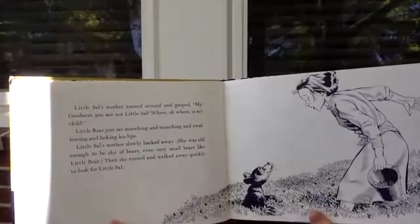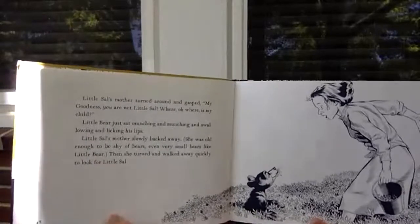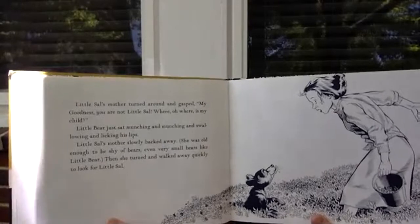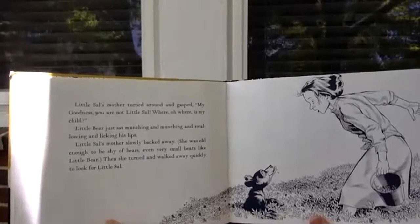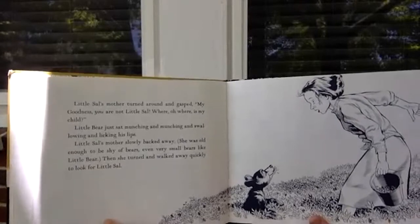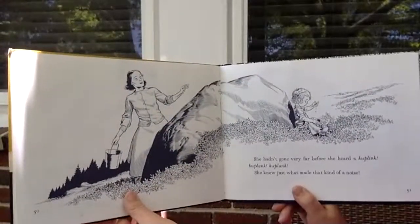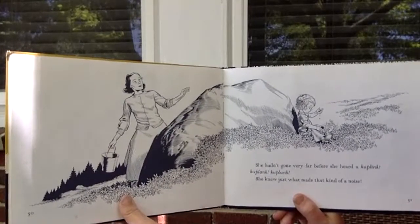Little Sow's mother turned around and gasped, "My goodness, you are not Little Sow. Where, oh, where is my child?" Little Bear just sat munching and munching and swallowing and licking his lips. Little Sow's mother slowly backed away. She was old enough to be shy of bears, even very small bears like Little Bear. Then she turned and walked away quickly to look for Little Sow. She hadn't gone very far before she heard a ka-plink, ka-plank, ka-plunk. She knew just what made that kind of noise.